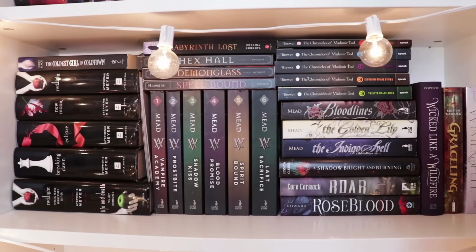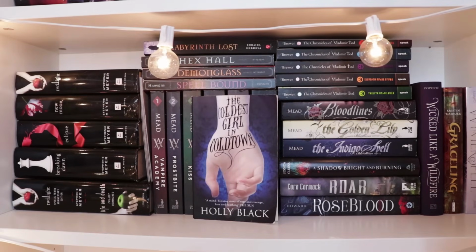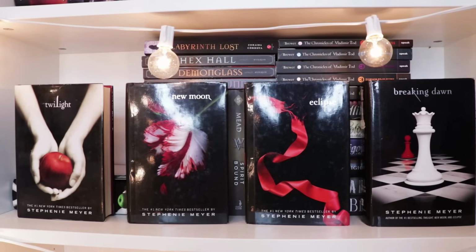So this is another urban fantasy shelf. It's like 95% vampires, which is always fun. The Coldest Girl in Coldtown by Holly Black. The Twilight series by Stephenie Meyer.